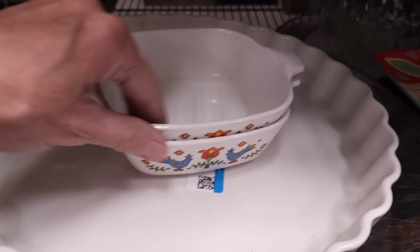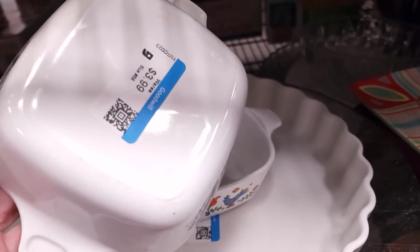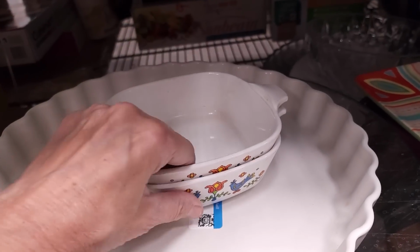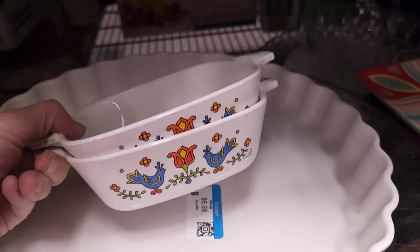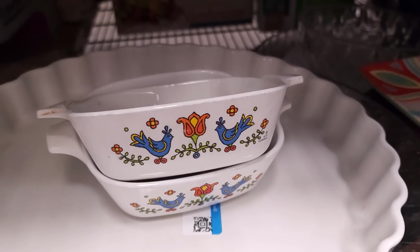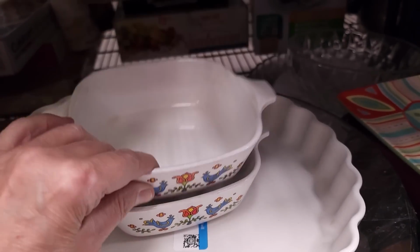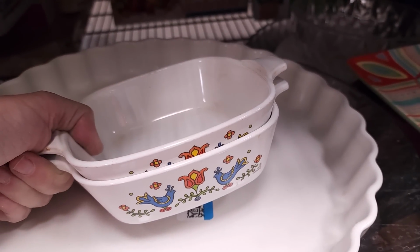I see some cute little Corningware under here with the dove pattern. It's not a pattern I see very often. These are $3.99 each. I just don't know how much they sell for. Probably not a whole lot, but you know what? They would be great little foundations for my projects, so I'm gonna get them either way.